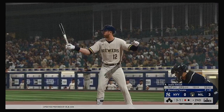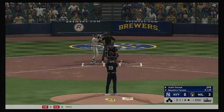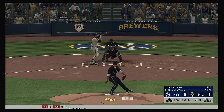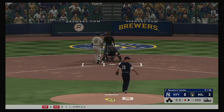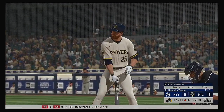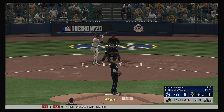Set to get his evening at the plate started, Justin Smoak, batting just a notch below .300 so far on the season. The 3-1. And he misses here for ball four. Already two walks surrendered in his first couple of innings of work. Next from Milwaukee, Brett Anderson.